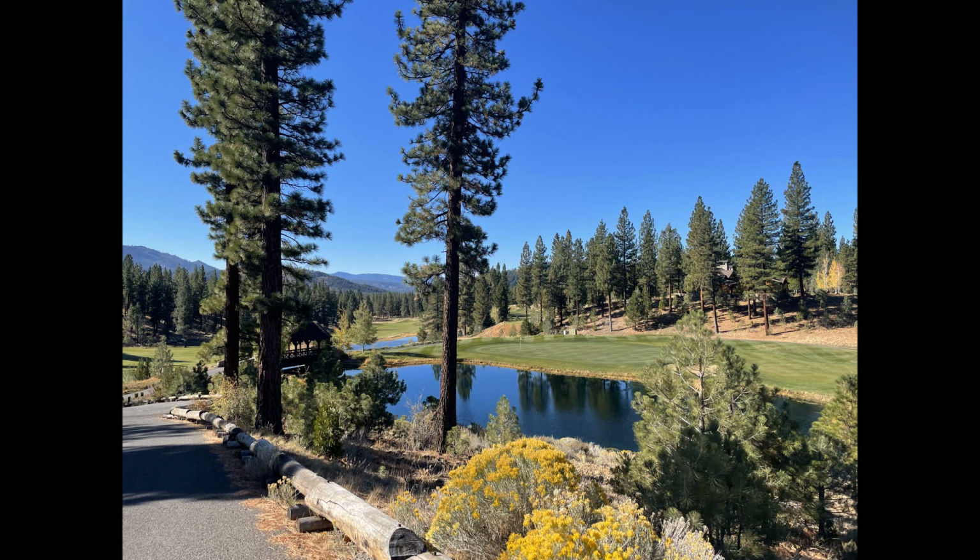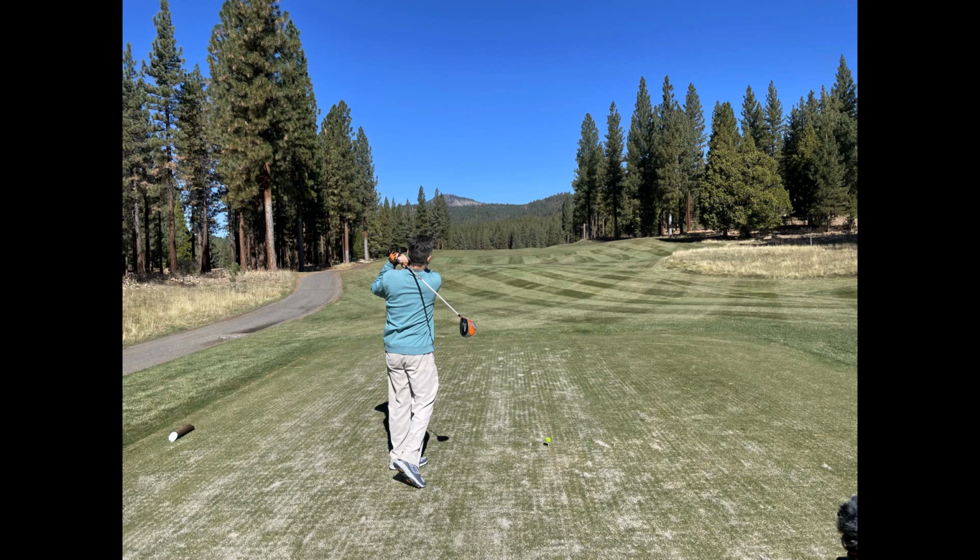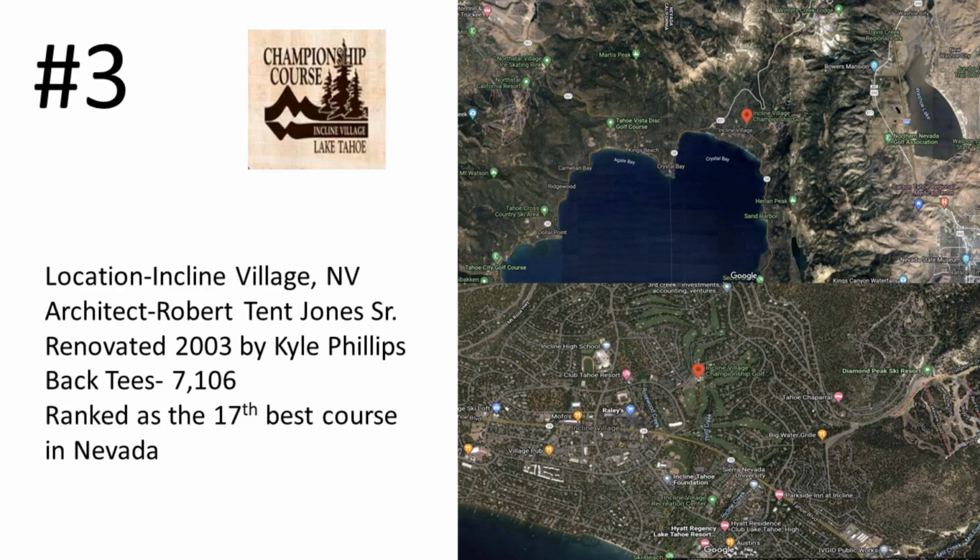This is a really nice design. On the good side, the mountains come into play on your tee shots and on your putting. On the bad side, it seems like it's way away in the middle of nowhere, but it is worth the drive. There's no doubt about it. On the excellent side, it's the scenery and the trees and the mountains. You have to play this course.